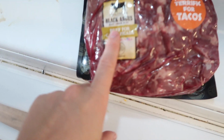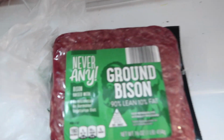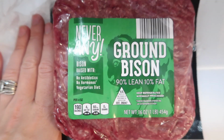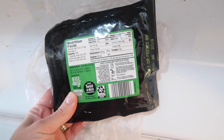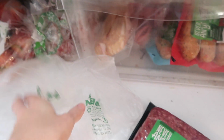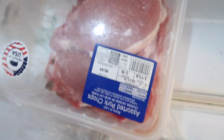I got some beef for some shredded taco meat, and then I got, I think it was $6. And then I got some bison, which I've never had, but apparently it's super good. So if you guys know a good way to cook this, let me know in the comments down below. But it just looks super good. And then I also got some pork. And I think that was $8 or $6 for a big thing of it.